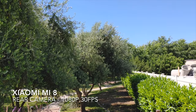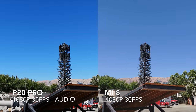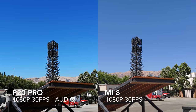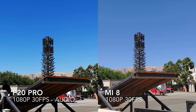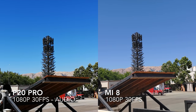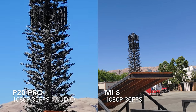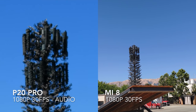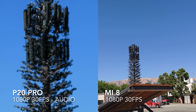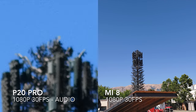Again, this is 1080p, and I'll go ahead and pan over to the cell tower. The colors are looking pretty natural on both, at least in the viewfinder here. And I'll test the zoom. So neither of these have actual telephoto or 2x optical zoom here. P20 Pro first. We'll zoom that up to maybe 4x digital there. That's halfway or so, and pretty steady, but a little grainy. And full 10x digital on the P20 Pro there.